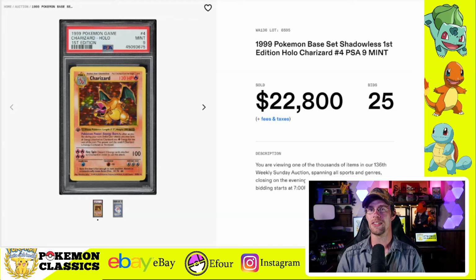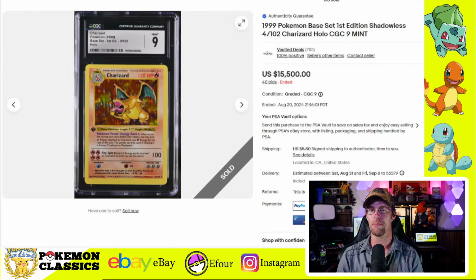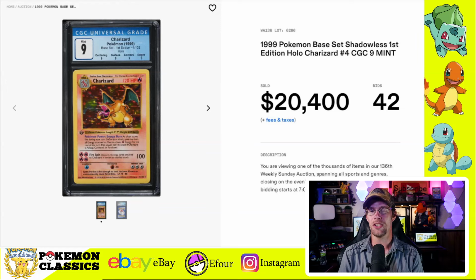Now, we also had a PSA 9 copy of the first edition base set Charizard sell for $22,800, and a CGC 9 copy in the black label selling for $15,500. Usually you get a bit more of a PSA premium for some of these vintage cards over a CGC. There's also a CGC 9 in the blue label, and this was before CGC changed their labels and changed their standards a little bit, so this one did a little bit better, selling for $20,400.